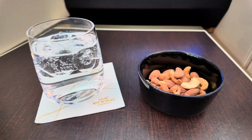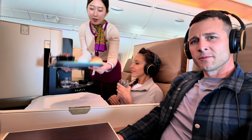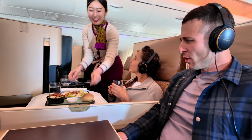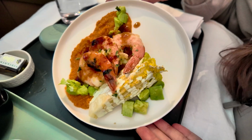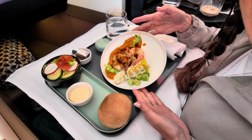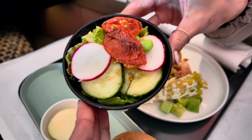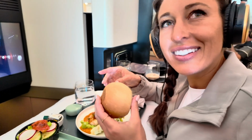Service kicked off with drinks and warm nuts. For appetizers, I had the prawn salad, a side salad, and a bread roll. The prawns were so good, I low-key stole my dad's too. He was not thrilled. Sorry, Dad.